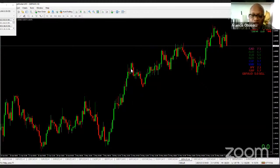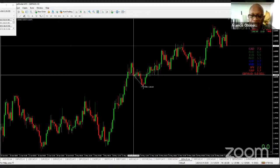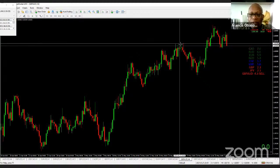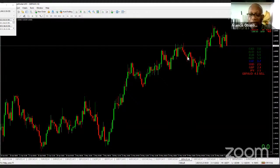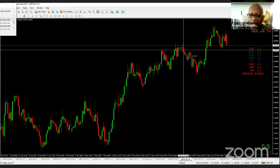But let's assume you did not even catch it at the beginning. Let's even say you caught it here. You still could have been able to get about 60 pips or perhaps even 30 pips on the pullback. How about this one? This one pulled back by about 150 pips. Let's assume you enter the trade here and you cut it all the way down. That's over 120 pips. How about if you closed your trade here? That's still about 60 pips.